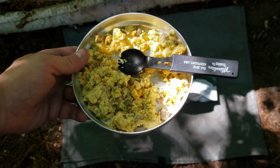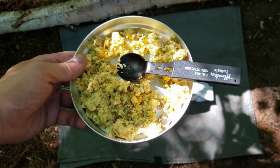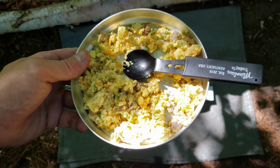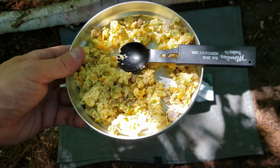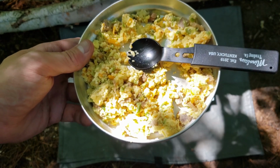Another amazing meal done by Next Mile Meals. This is full of flavor. They're utilizing the butter again to really enhance the flavor. The cheese really comes out, the sausage comes out, eggs, green pepper, all quality ingredients. Definitely recommend anybody trying this out. Even if you're not keto, I think you're going to really enjoy it.